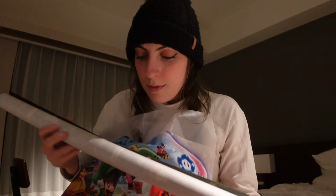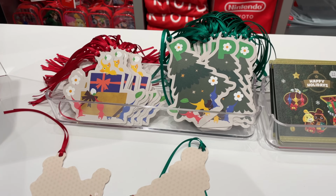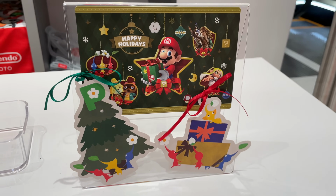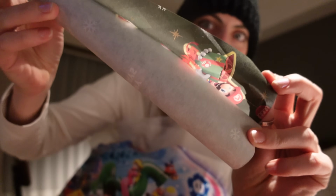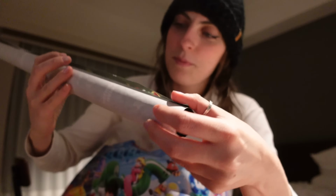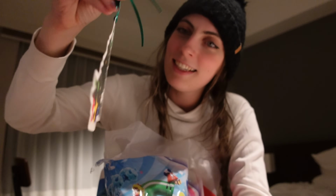That is my haul from the Nintendo store. I happened to visit right before Christmas. It's still November, but they were offering everyone who purchased something Nintendo gift wrapping, which is so cute. I don't want to unwrap it, but you can see it's like Nintendo themed, Mario. This is the Christmas bonus I got. It's like a little decoration. It's Pikmin themed.